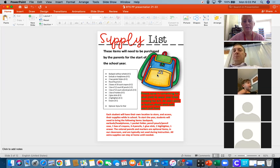All of these items aren't necessary to come at the very beginning of the school year. Just some pencils, glue sticks, those kinds of things. And I will have an area that your child can store all of their supplies, so it's not taking up space in their desks. That way they have room to keep just the books and everything necessary in their desks.